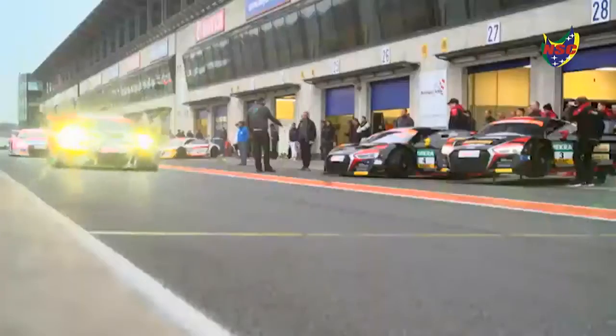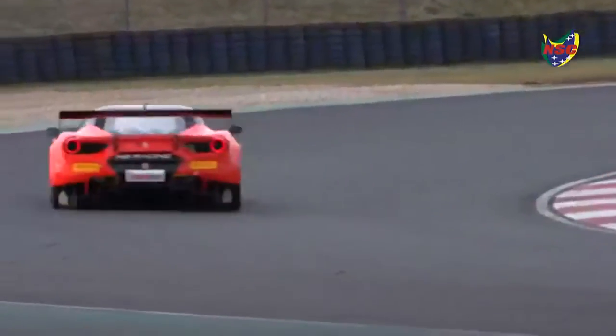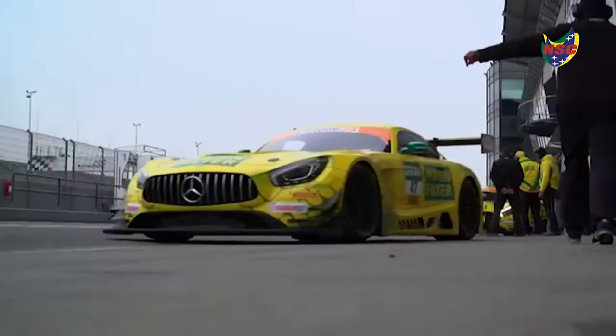Welcome to the season start of the GT Masters 2018. With a lineup of 36 cars, 8 manufacturers and 23 teams, the series enters its 12th season. In Oschersleben, the support programs, ADAC Formula 4 and the ADAC TCR Germany, will also be staging their first races. But especially in GT Masters, there's new cars and drivers.